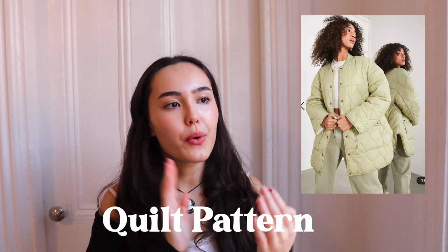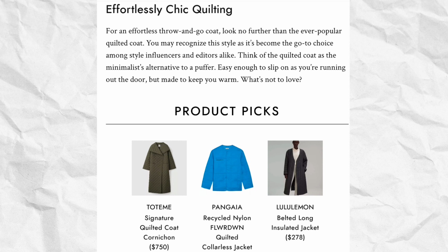I haven't seen a whole lot of this pattern, but I did see it floating around on quilted coats, and it reminds me, I don't know if this is where it came from, but it's just what it kind of reminds me of. In old 1950s and 1960s TV shows, sometimes women would have these pajamas in this quilted pattern, and it reminds me of the same pattern I've been seeing on these coats. They're definitely probably not the same, but they remind me of it, and I kind of like it.